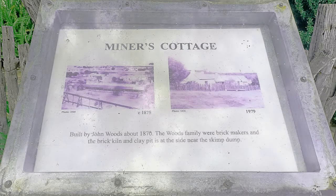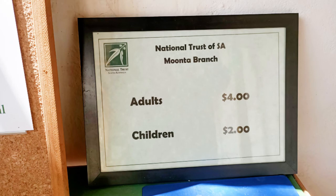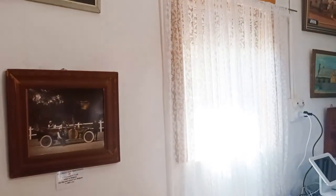One afternoon, Kim and I had the privilege of visiting a really old cottage in Moonta. It was the Miners Cottage, and we were about to learn some interesting information about the cottage and the people who lived there back in the early days. The cottage was built around 1869, 1870, and if you look at the roof, you can tell that the kitchen was built first. Then, when they had a bit more money and time, they built the next room.